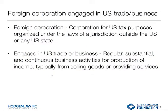And then the last type of reporting corporation is a foreign corporation that's engaged in a U.S. trade or business. And when I say foreign corporation, it just means that under U.S. tax law, it's classified as a corporation, and it's organized under the laws of a jurisdiction outside the U.S. or in a U.S. state.